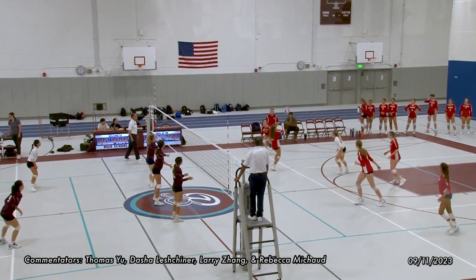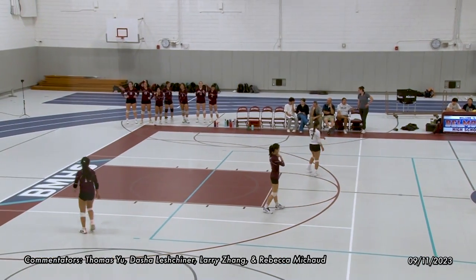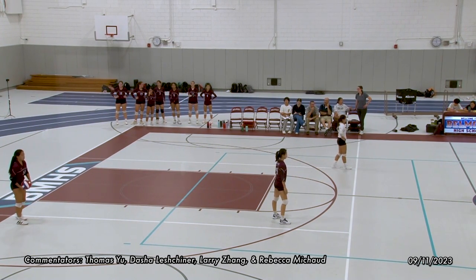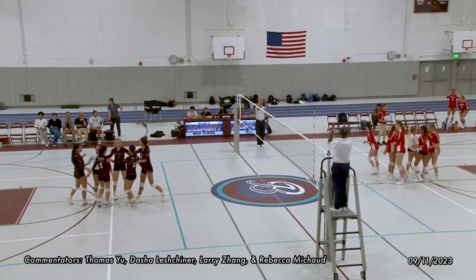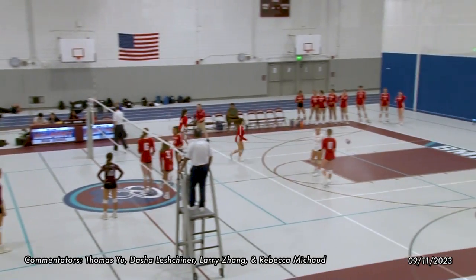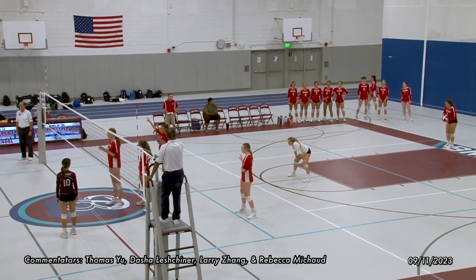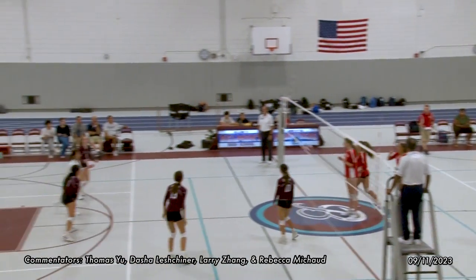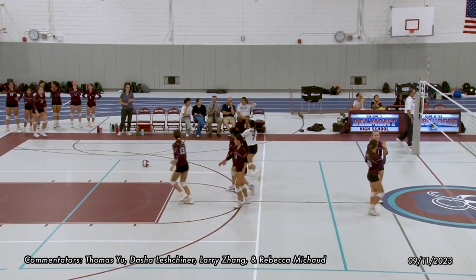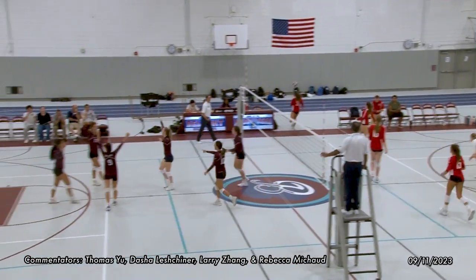A strong float from Ui. Melrose manages to keep it up. And a good call from Melrose, barely out. Strong serve, but into the net, giving Belmont back the serve. The strong serve from Sonia gives Belmont an ace.